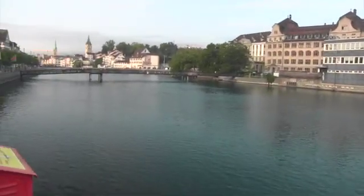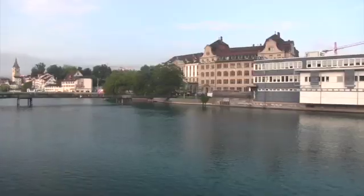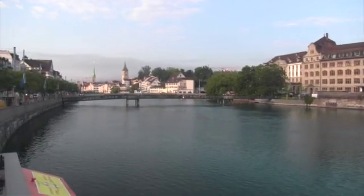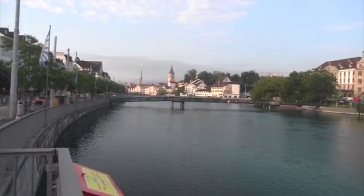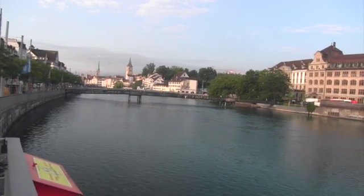And now looking, I guess you'd call it upriver. Spent most of the day traversing all of that area back in behind that on Bahnhofstrasse, which is a street that formerly formed the western walled boundary of Zurich, and included a moat or 2.